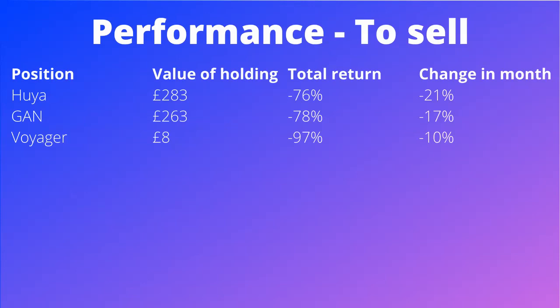Three bad buys that I actively want to sell, but it's very, well, Voyager's dead. So that Huyagan down 60-odd%, pretty poor. It's one of those where, do I sell them and lock that in, or do I think, well, actually, I know they're probably worth more than their current market pricing. Do I hold on for that level to be realised, which might still be a loss probably for me.